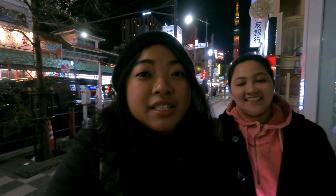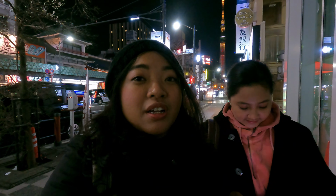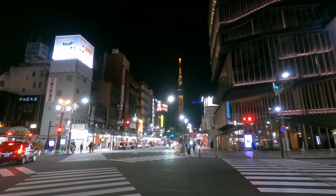Change of plans. Sarado na yung Gyukatsu Motomura. Hanggang 10 PM lang siya. So we are heading now to Matsuya to have our dinner. Let's go! Dito lang din sa side.